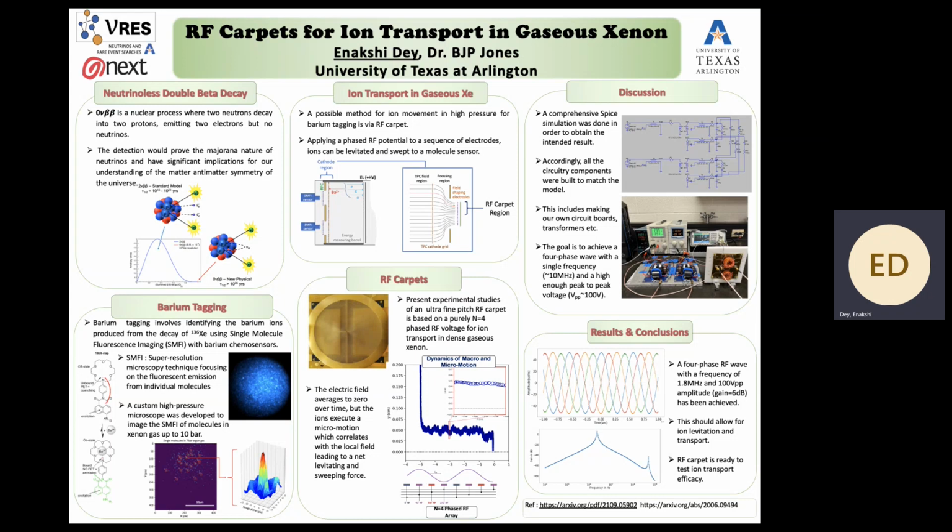Using single molecule fluorescence imaging, in this process, we use some custom made molecules which, when they come in contact with the barium 2+, become fluorescent. We have also developed a custom high pressure microscope which is capable of imaging single fluorescent barium ions in 10 bar of xenon gas. This is the first ever single molecule imaging in a pressure environment.